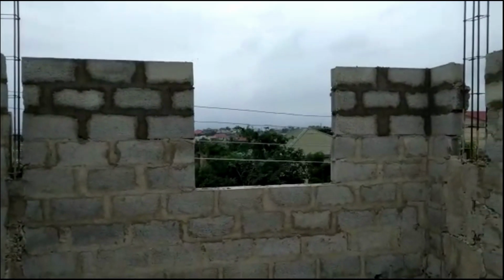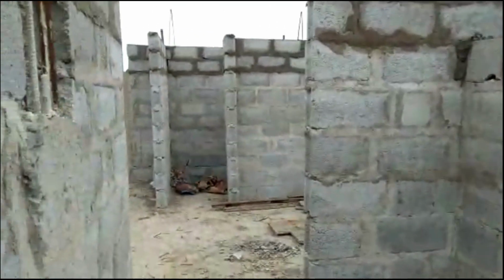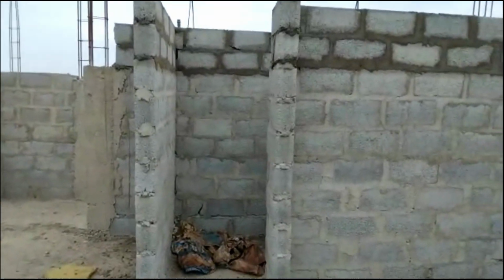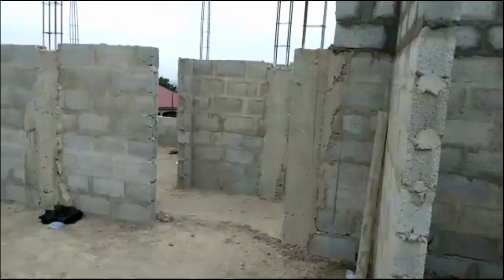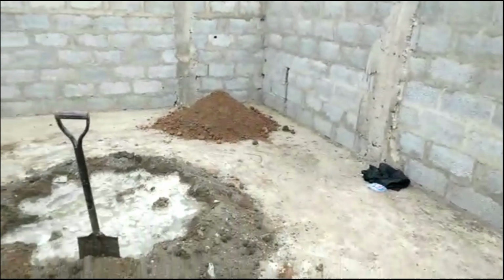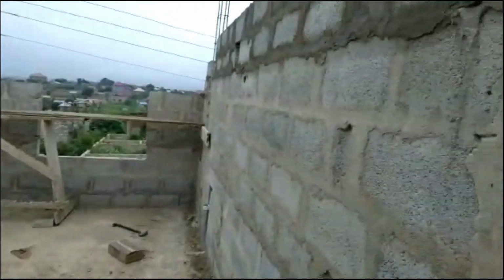Okay, so from here, we're going to put the board for the lintel, and then the iron rods, which I did from the earlier episode. We're going to lay those iron rods on top of the block work, and then the carpenter, after bracing the board, will come and brace the top, and then they will cast in the concrete. Are you getting it? So from here, the next step is the carpentry work.